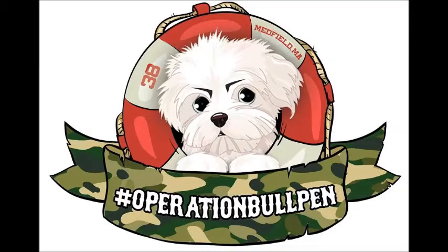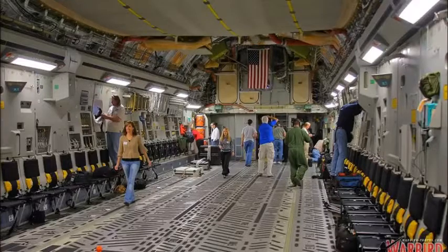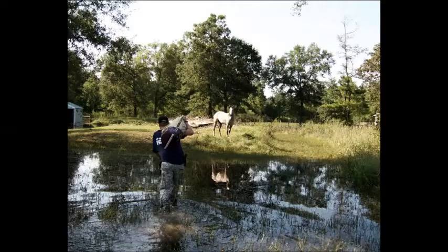Operation Bullpen was started by retired ballplayer Kurt Schilling. Kurt began by just volunteering his time after the recent hurricanes. However, considering the scope of the damage and the length of the time required for these communities to recover, Kurt decided to create an organization to assist in the long-term recovery.